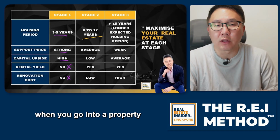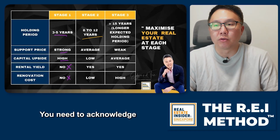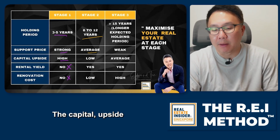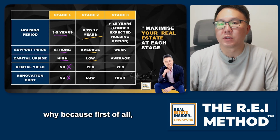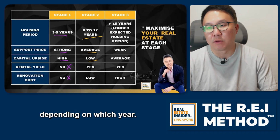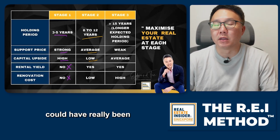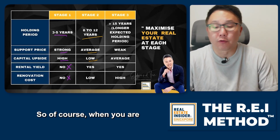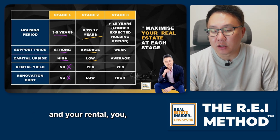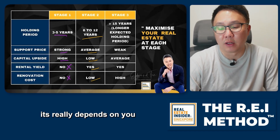So the moment you go into a property, when you enter, it's already a second-hand property, right? You need to acknowledge and accept that your pricing is going to be average. The capital upside is going to be low. Why? Because first of all, you may be entering into this as a second owner or third owner, depending on which year, and a chunk of the profits could have already been used up in the beginning. So when you are buying property like this, generally it's more of a resale, and your rental yield you will definitely still get, and whether you want to choose to renovate or not, it's really a different story.